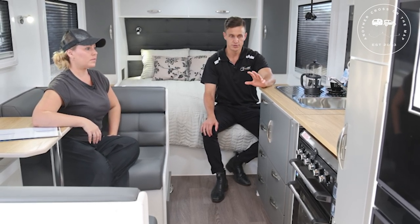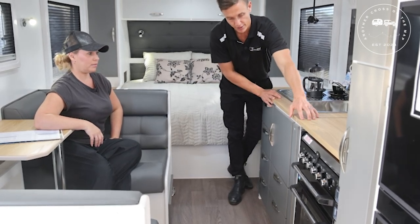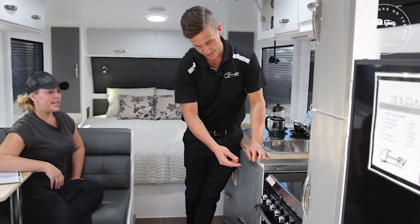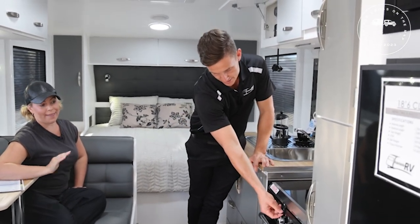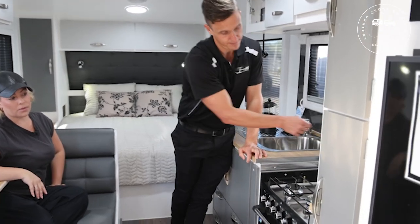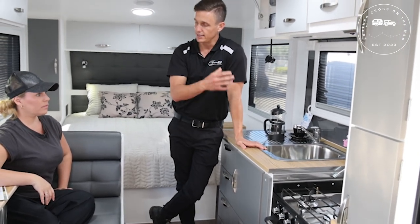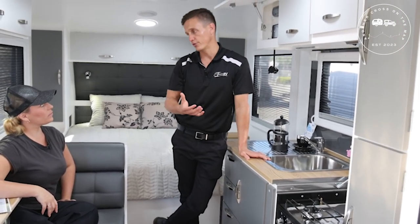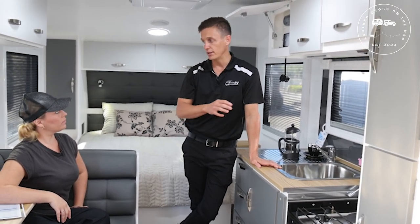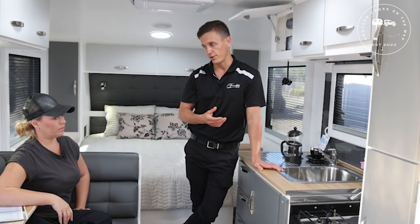Now, as another use of space and to make things feel bigger, see this top? Okay, that lifts up like so. I wondered what you meant earlier about the gas cooktop. Yes, then we lift this one up. Voila. Then we have one electric and three gas. Okay, and again, we can be doing our cooking in here when we're off-grid. We have two big gas cylinders on the front that you'll carry with you. They're both 9 kilo gas cylinders. They will last you for about 2 weeks off-grid.